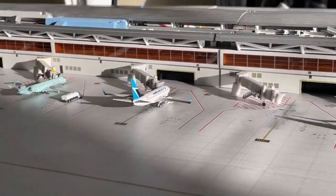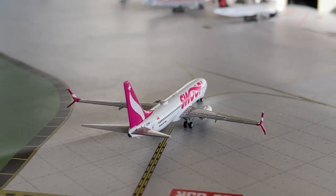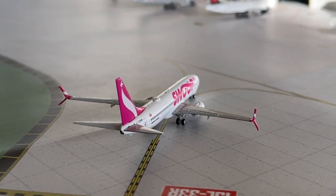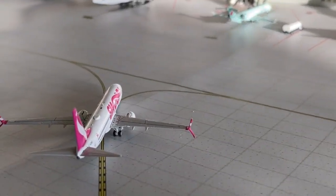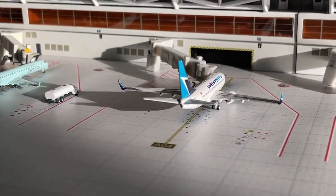Currently getting ready to pull into the A5, you're going to find the Swoop 737-800 currently pulling off the active runway. This guy's making a non-stop service today in from, this was our Calgary flight. He's going to have a continuing flight out to Winnipeg, and he's actually going to be able to cut off over to 5. Usually you have to taxi all the way around, but they gave him the benefit of the doubt. So yeah, congratulations for landing early.